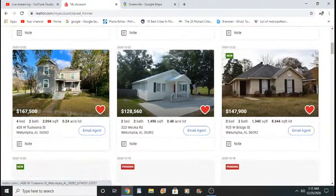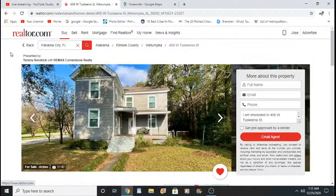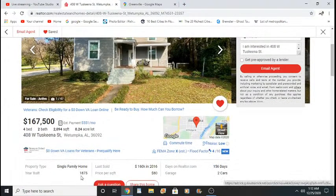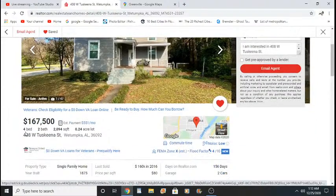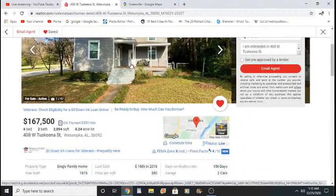Definitely not for everybody. This one's in Wetumpka. Now, this one is kind of a toss-up. You guys know Wetumpka won the HGTV Hometown Takeover, so the town's got a lot of potential. And this house was built, I think, in 1928. 1875. Wow. It's a really old house. Now, 167 is a lot of money for an old house. 4 bedroom, 2 bath. Let's look at it, and I want to hear you guys' comments on this one.